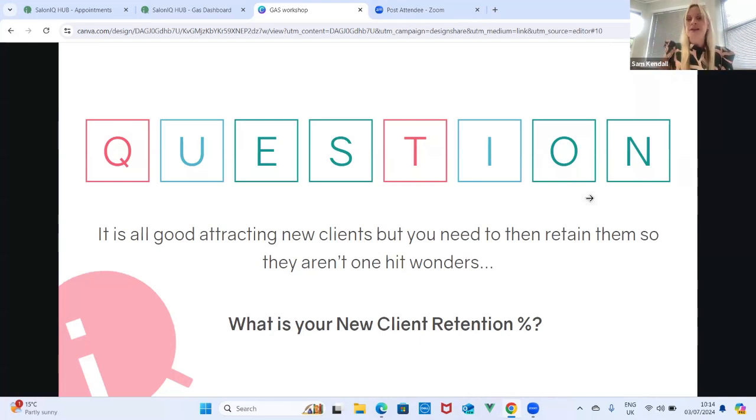Now, a transient client will be somebody that potentially is on holiday and visiting you and is very unlikely to return again. Perhaps you're in a city, so a lot of your clients are university-based. So again, they're not going to become loyal clients. We would mark them as a transient client, which means they're excluded from key metrics within SalonIQ. So then you have a true reflection of your new client retention percentage. Again, Cara will show you that in SalonIQ in a moment. So we need to be aiming for around 60%. It's not a solid figure, as I said, depending on where you are and your general client base.